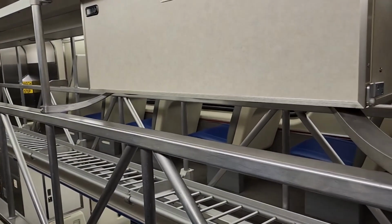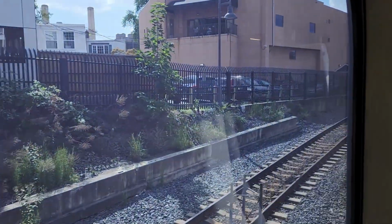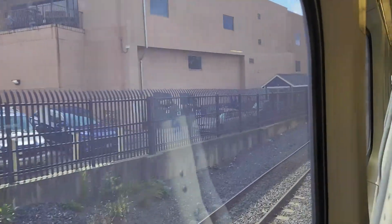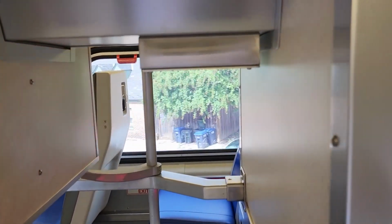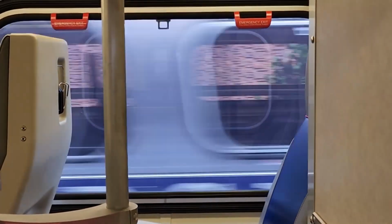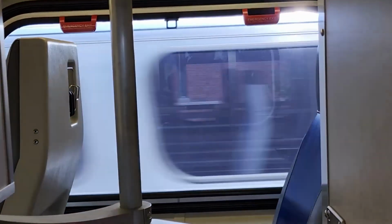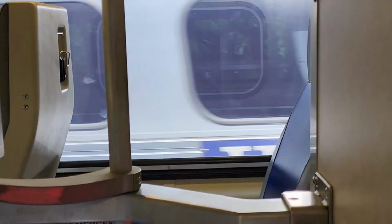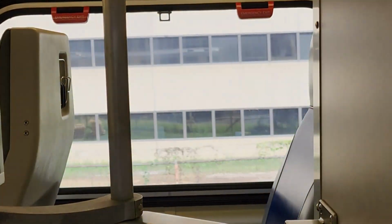It's definitely different than the MARC rolling stock. I'll have to make a MARC video eventually. Oh, we're above ground. And we'll be seeing the L'Enfant platform over here. I don't know that I'm going to be able to get a great shot of it. That's got to be another VRE. Yeah, it is. Huh.